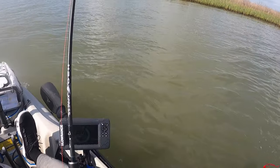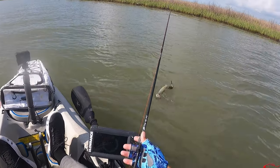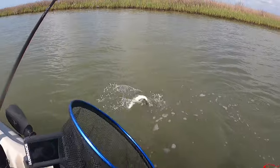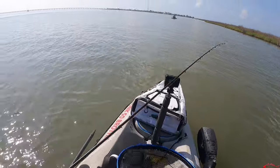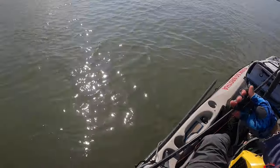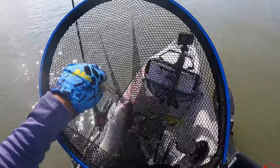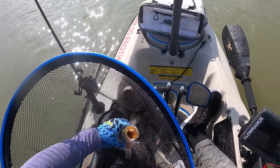Hit it right when I was bringing in the boat. I don't know what it is. Oh, nice. A little speck. Did I get him? Yeah. Charles just had him. I think he had a trout, so I was trying to see if he could bite a second time. But yeah, he hit it right at the boat when I was bringing it in.